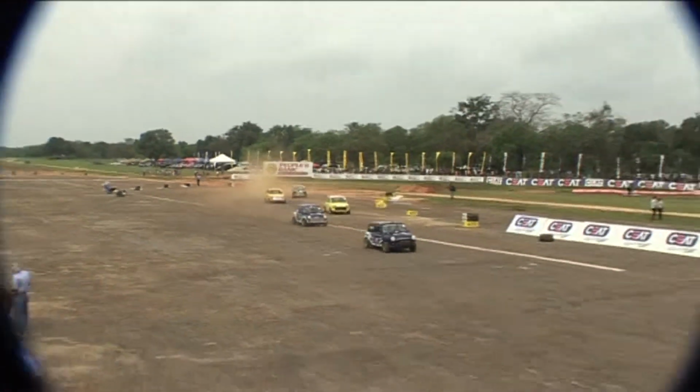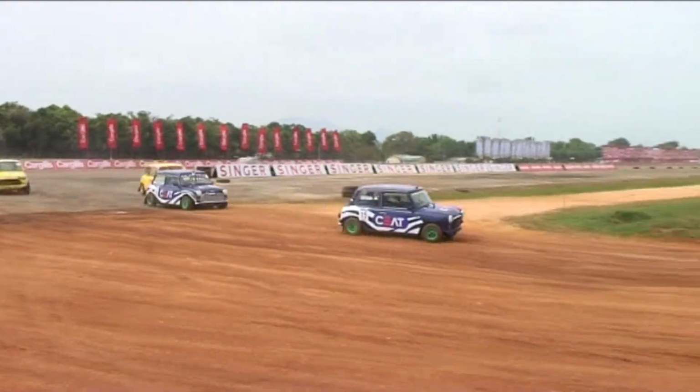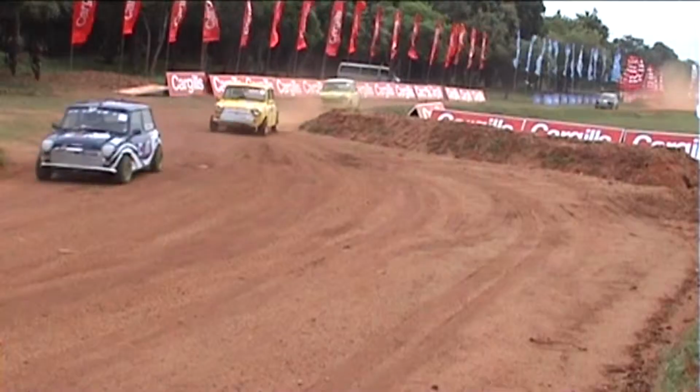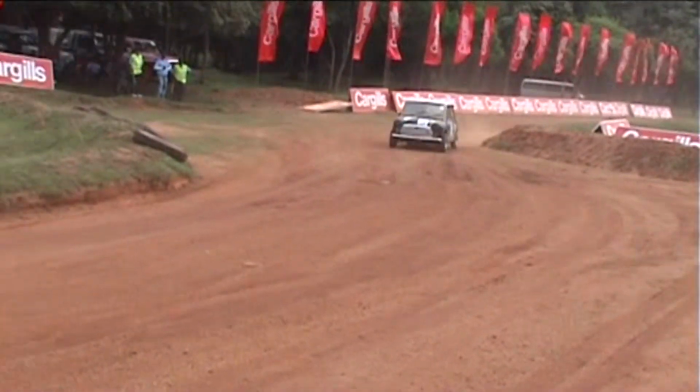And first off is everyone's favorite small cars, the Minis, which took to the track in some style. As usual, when these little legends hit the track, there was plenty of close racing and some really dramatic action as well.